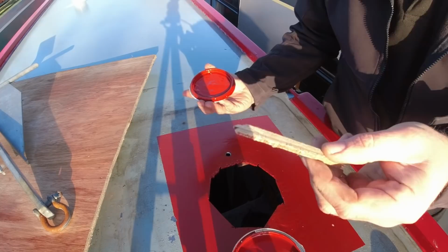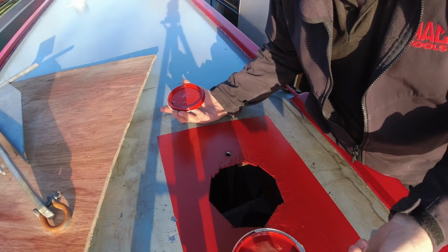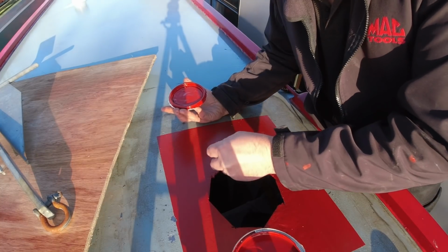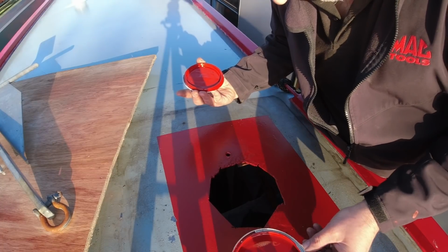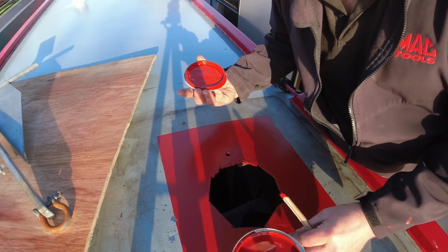So I'm just going to use a bit of a stick because it just wants putting on. It doesn't need much. Just want to cover the bare bits of metal. And like I said, even though it's still going to be wet by the time I put the bolts in, it's better than nothing. I guarantee this is going to drip all down inside. It's a good job there's a big cloth inside to protect it.